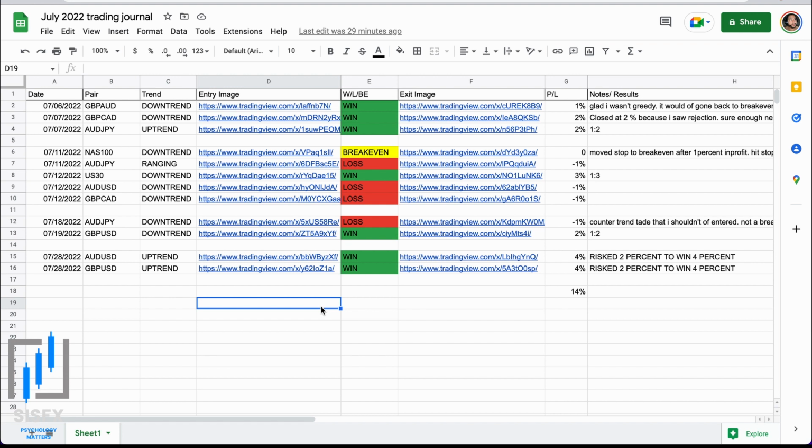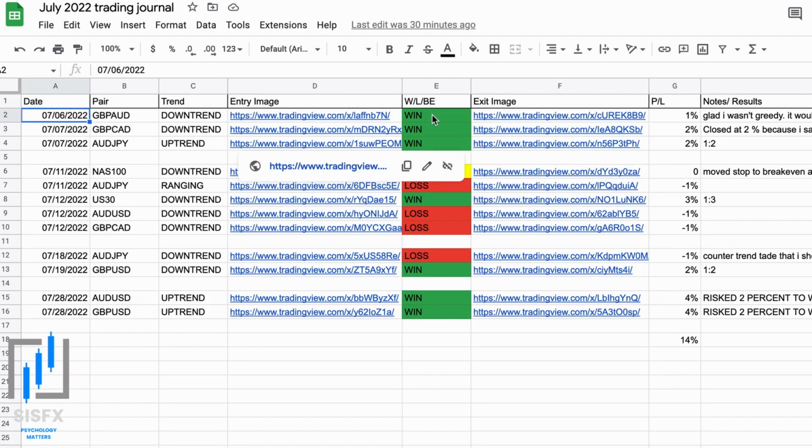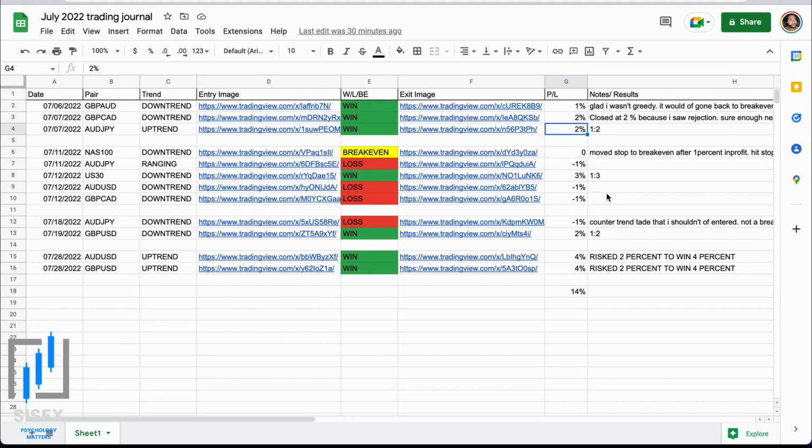So for me, at the beginning of the month, I took 3 trades in the first week. They were all wins. 1% on the first one, 2% on the second one, and 2% on the third trade. So I profited a total of 5% that week.